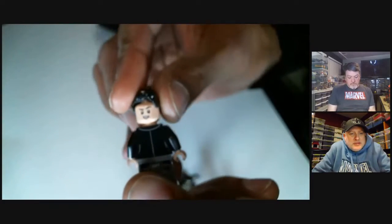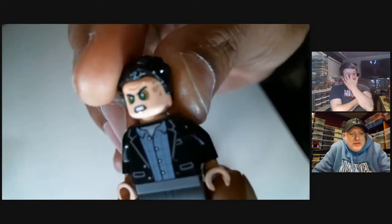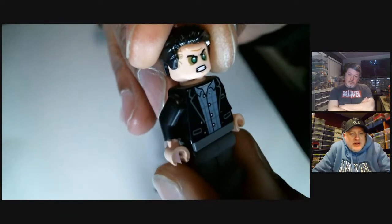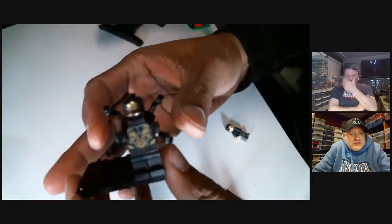Normal Bruce. Yep, normal Bruce. Angry. He's got veins popping out on his head and everything. That's pretty cool. Yeah, they got some veins. Yeah, the figure's pretty good. Veins, right? And it goes inside the mech, right? Yeah, and I'm gonna show you the rest of the minifigures, but I'm gonna show you what I was talking about.